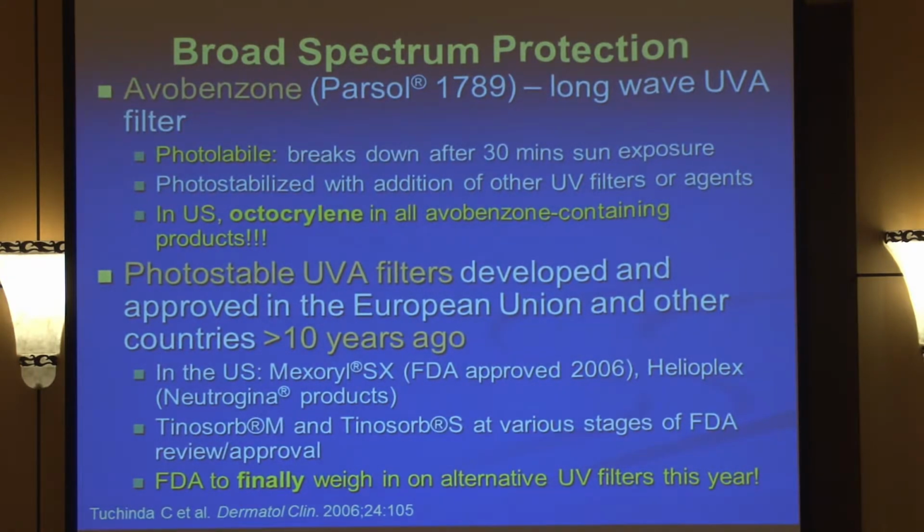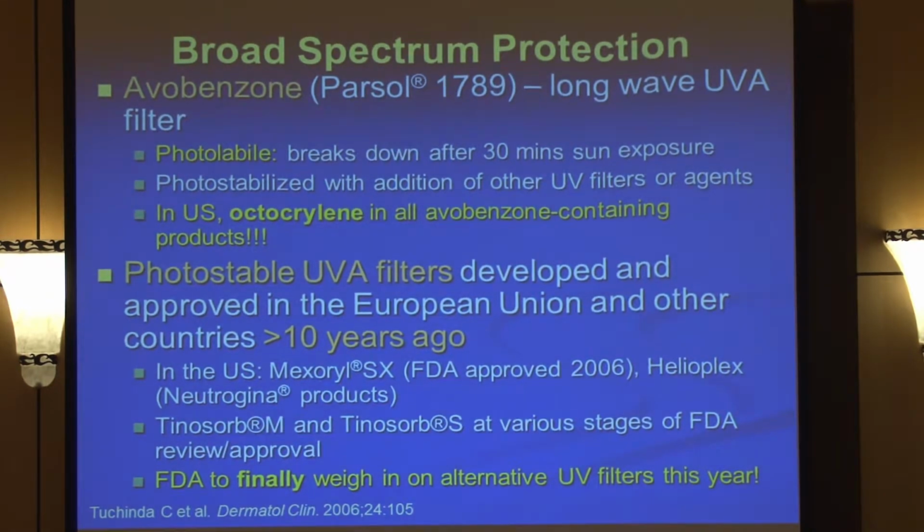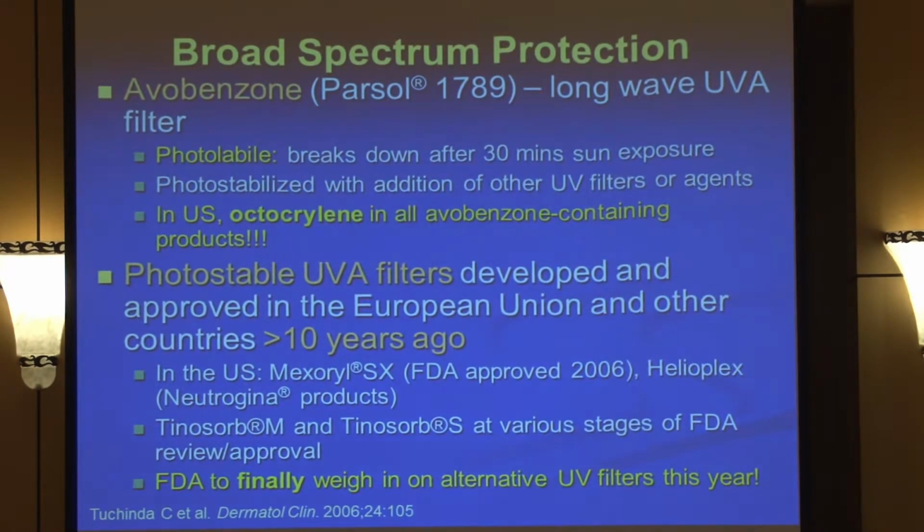One of the ingredients which I promote is Tinosorb. I think this is terrific. Tinosorb has a couple chemical names, bemotrizinol, bisoctrizole, and this is really a long wave UVA, UVB filter that doesn't break down in the sun. It doesn't have any safety concerns from the Environmental Working Group, and hopefully, because of the Sunscreen Innovation Act, which was just passed by Congress this past July, the FDA will now decide to incorporate these superior UV filters into our sunscreens in the coming year. So we're excited about that.